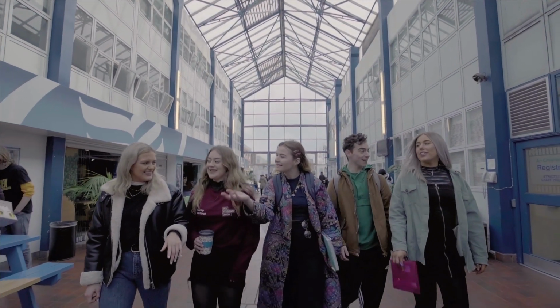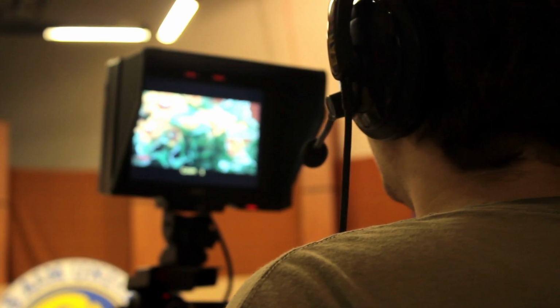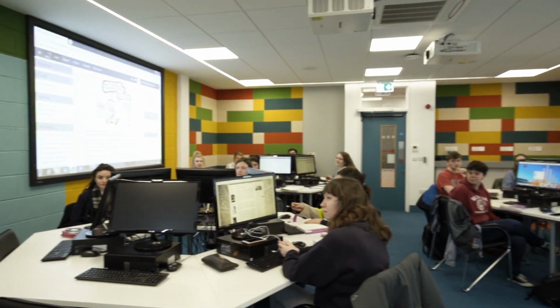This is the hub of student life for arts, humanities and social sciences courses at DCU, with 2 radio studios, a fully equipped TV studio, a photography studio and 3 Mac labs. Here, law students get real-world experience in the moot courtroom, while the Grattan's state-of-the-art language labs give students a place to practice and prepare for their future careers.